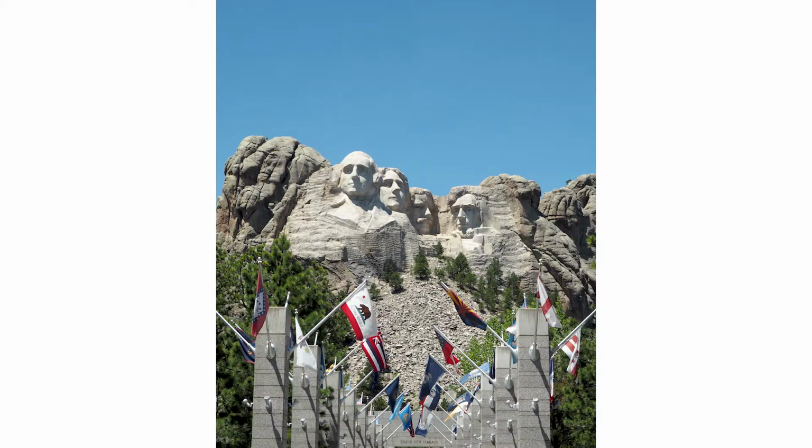So we'd heard a lot about Mountain Rushmore and we'd never been there. We're Australian. So we went there for the first time and it is amazing. It's one of our top 3 things to do in South Dakota. Absolutely.